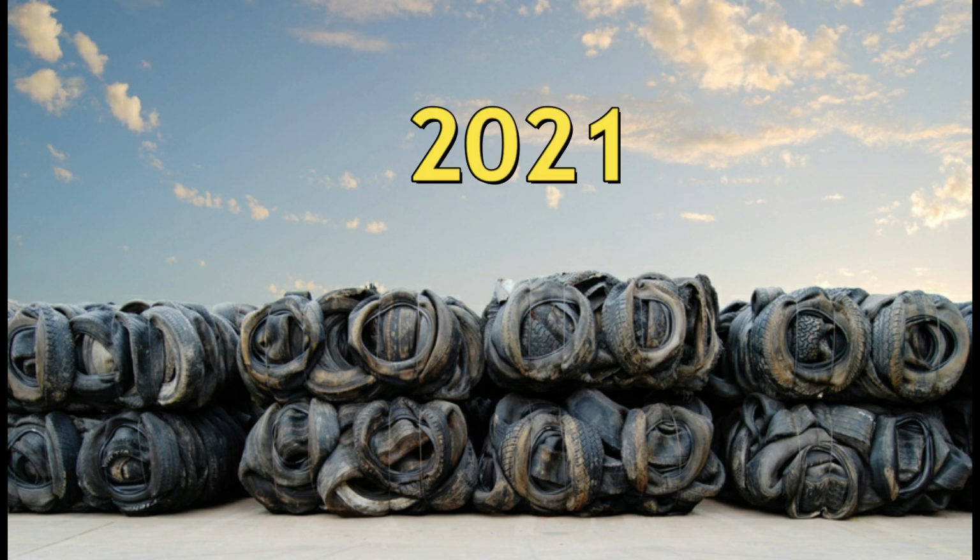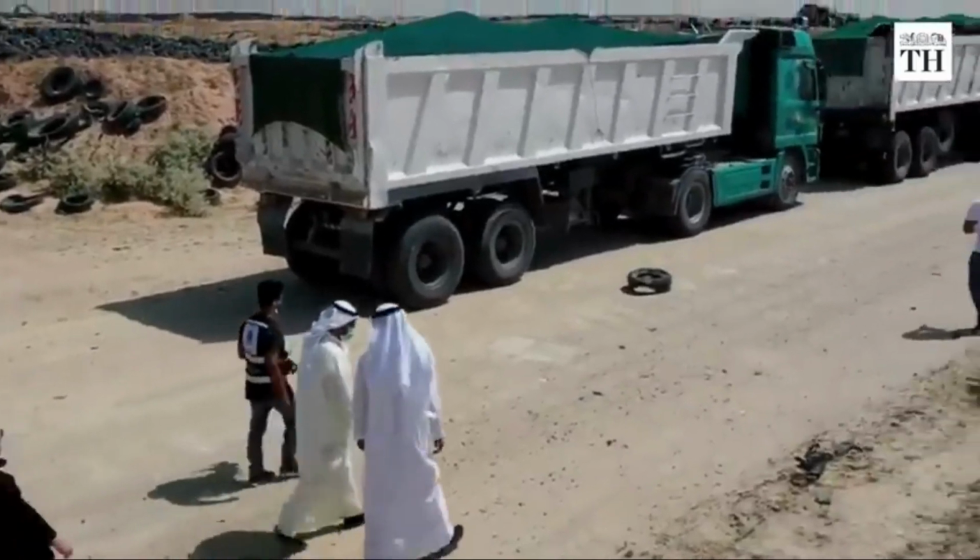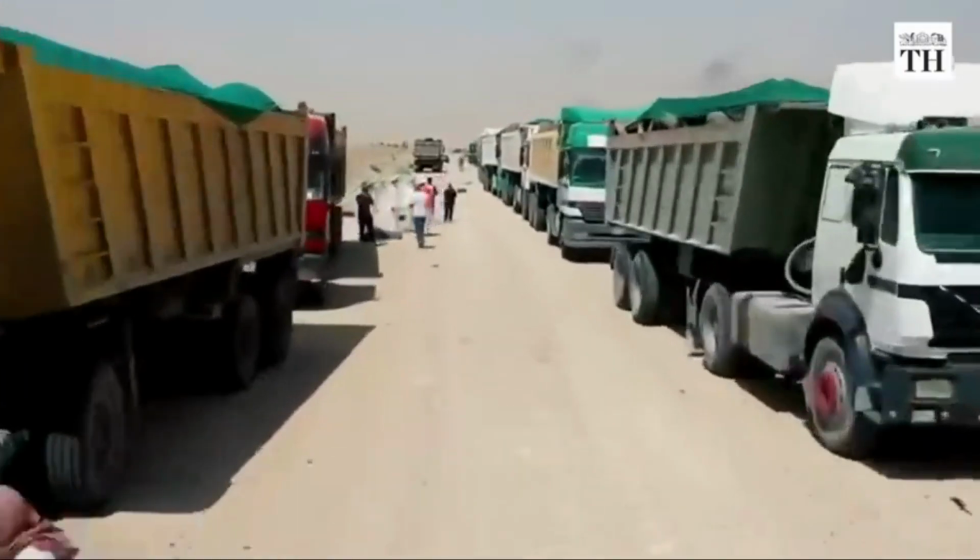Finally, in 2021, Kuwait decided to put these tires in place. These tires were filled in containers and sent to the world for recycling. But what is the purpose of these used tires?